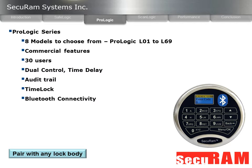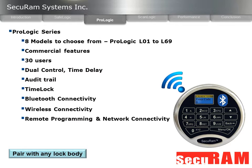So time lock allows you to restrict the times that people are able to use a valid code to gain access to your safe. To this series, we also added Bluetooth connectivity. So now you can open it with a smartphone, just as we saw with the SafeLogic Xtreme. We added wireless connectivity. Inside the entry pad, we have a wireless receiver transmitter that communicates with wireless devices. This allows us to do a number of things. We can connect this to a wireless access point, which I'll show you in a couple of slides, which allows you to do network connectivity.